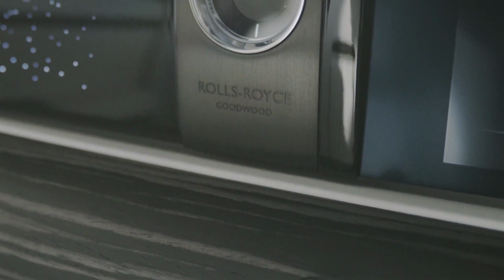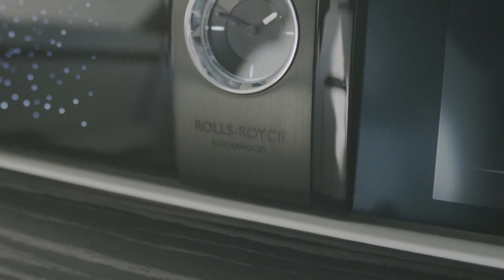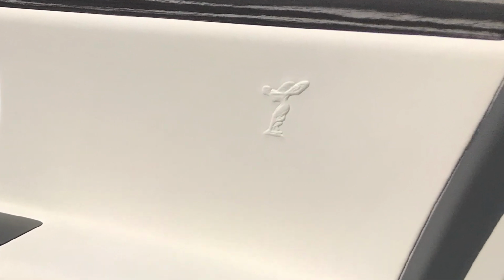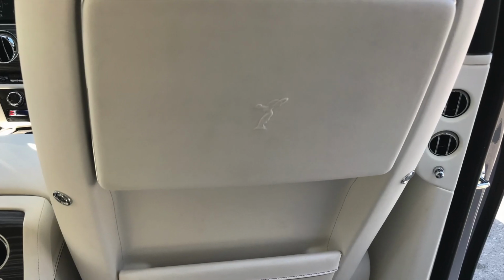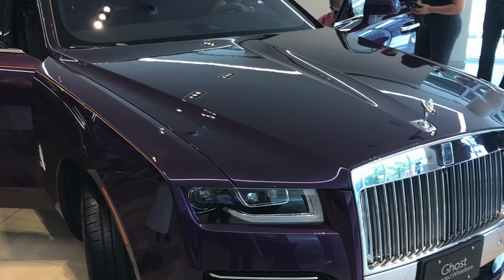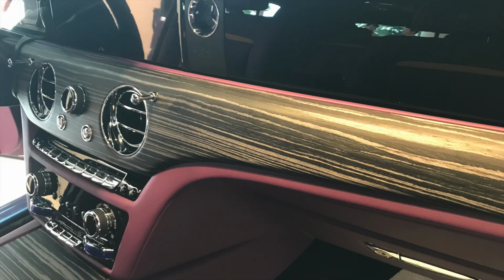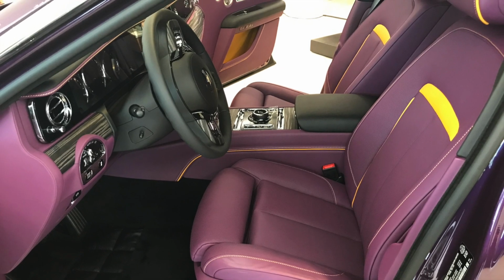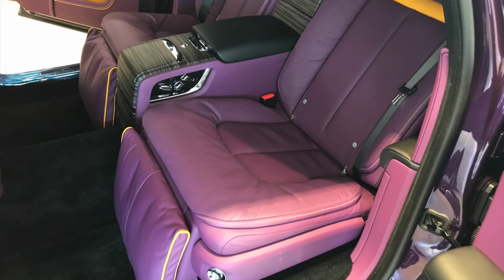The bespoke clock on the dashboard, $6,405. Embossed Spirit of Ecstasy on the doors, $2,127. Put the famous lady on the picnic table backs, $1,584, and so on. But at least the night sky headliner, now with shooting stars, is included. And at $461,000, we're just getting going. There's also a long wheelbase version, and this distinctive color scheme with even more extensive options was ordered by a customer in Vancouver at a price of more than $600,000.